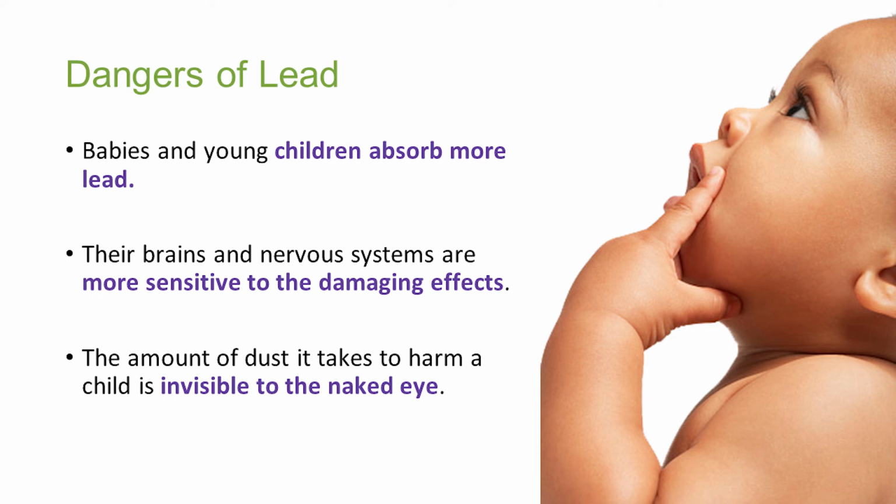That's important, so I'll stop to emphasize that point. Sometimes when we say dust, people imagine big dust bunnies or a thick layer of dust on a surface, but you might not even be able to see the amount of lead-contaminated dust it takes to harm a child. That's why it's so important for you to know how to identify if you have a lead paint hazard in your home and what you can do to remove it. And we created this toolkit to help you do just that.